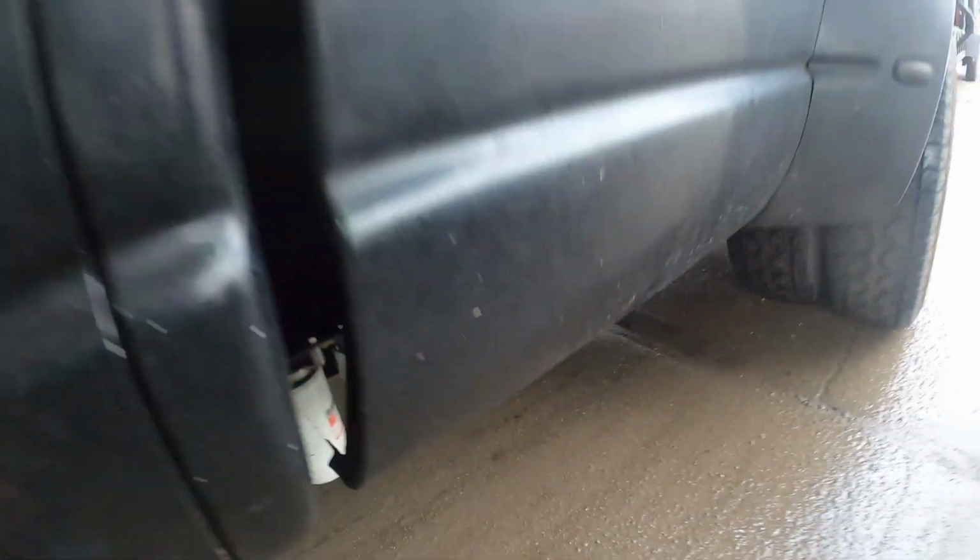That's what happened this morning. I didn't see any leaks until I filled it up, and then it started leaking. All right, 400 bucks later, full tank, new fuel lines.